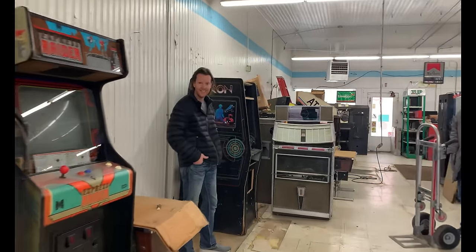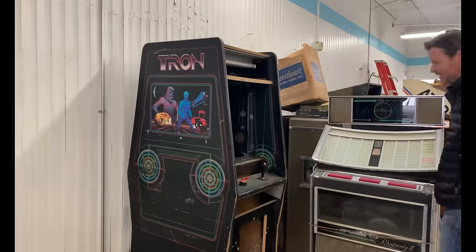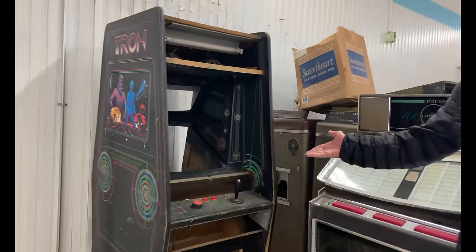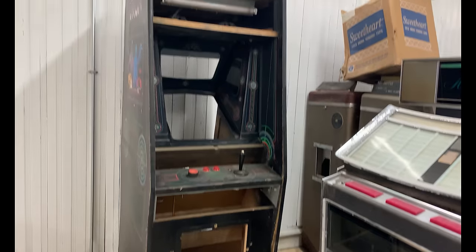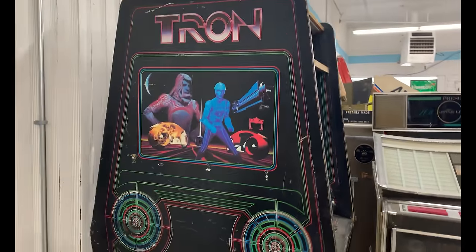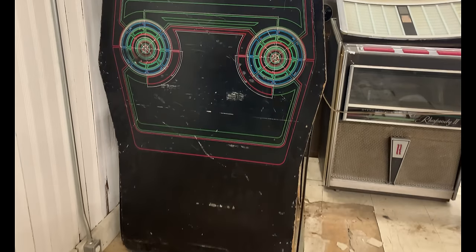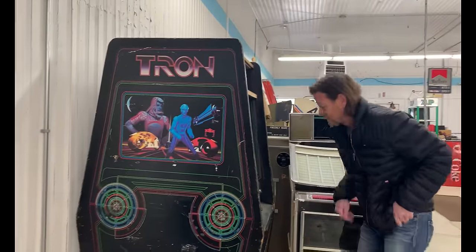That's a long entry. All right, so here it is. It's the Tron. It's really not that bad. I think I'm with you. It's got some charm. Well, so, yeah, I mean, it's not the worst I've had. I can tell you that. I mean, at least the side art is.